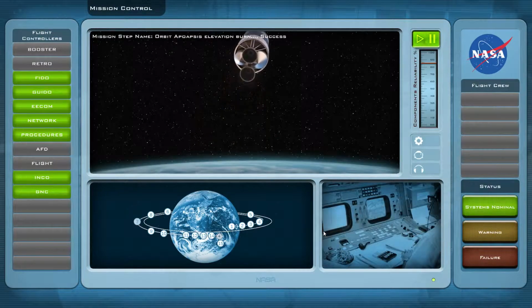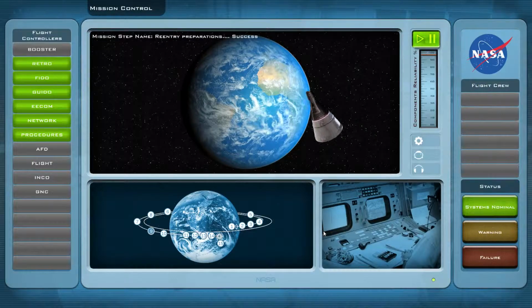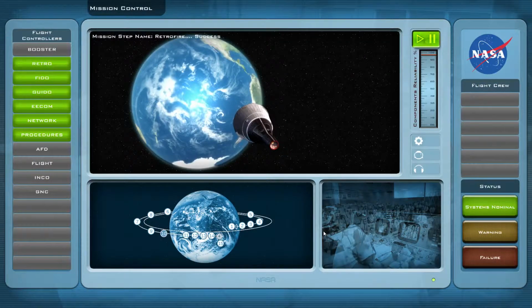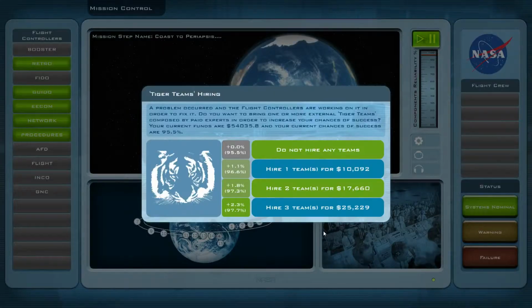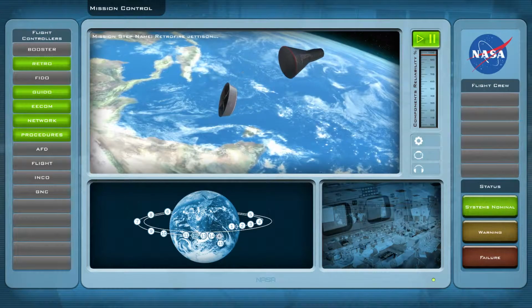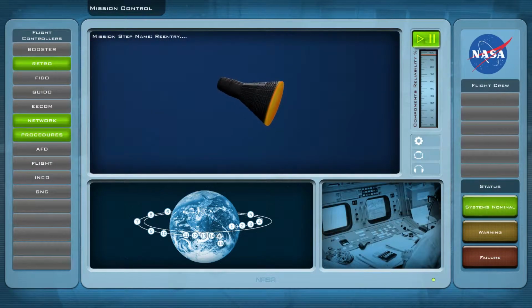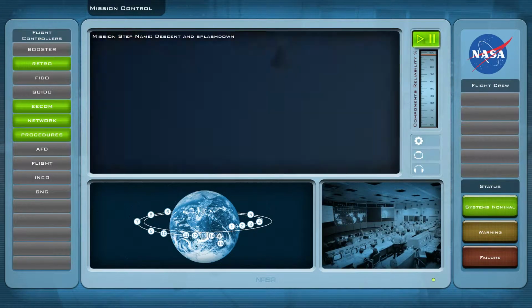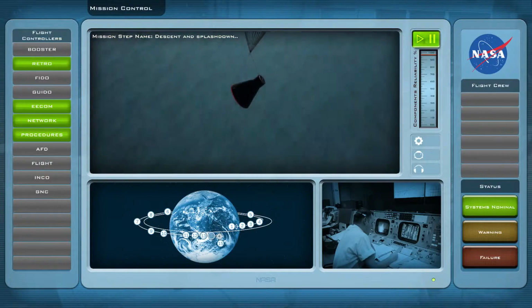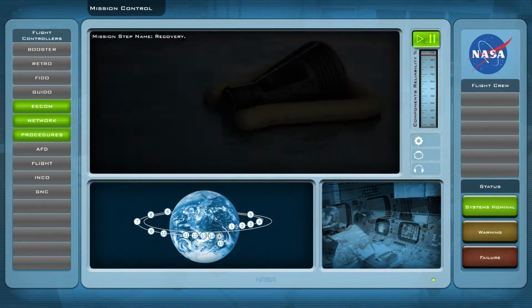Apoapsis elevation burn, so we're going up very, very high now. Coasting up to the top. So we're high above the Earth and we're going to come back down. We're right on the nominal. Roger on the nominal. Good luck. Oh, well, the heat shield worked. It's good to know.